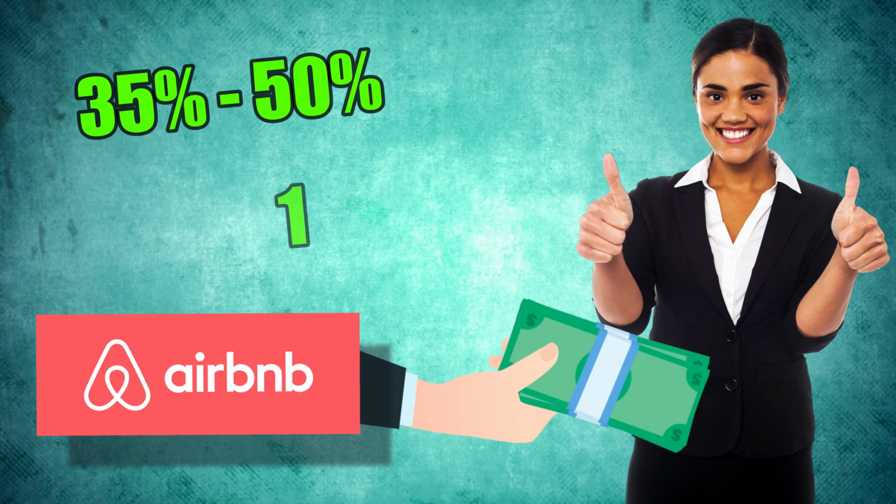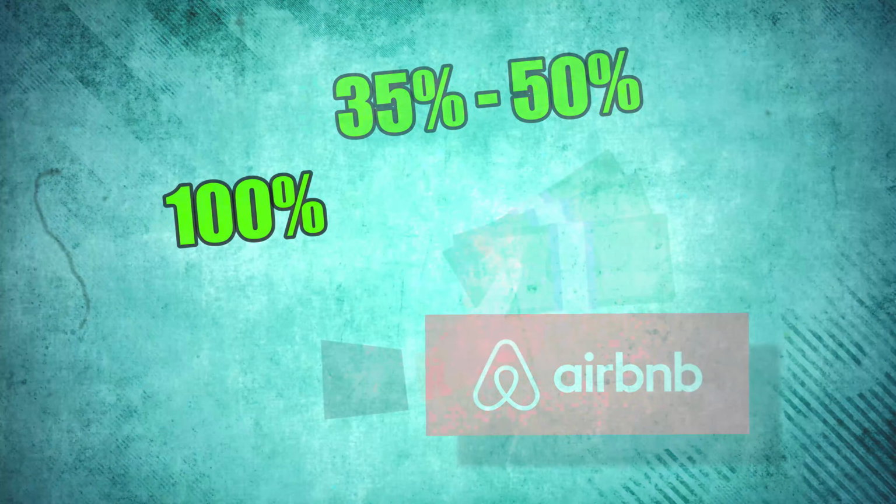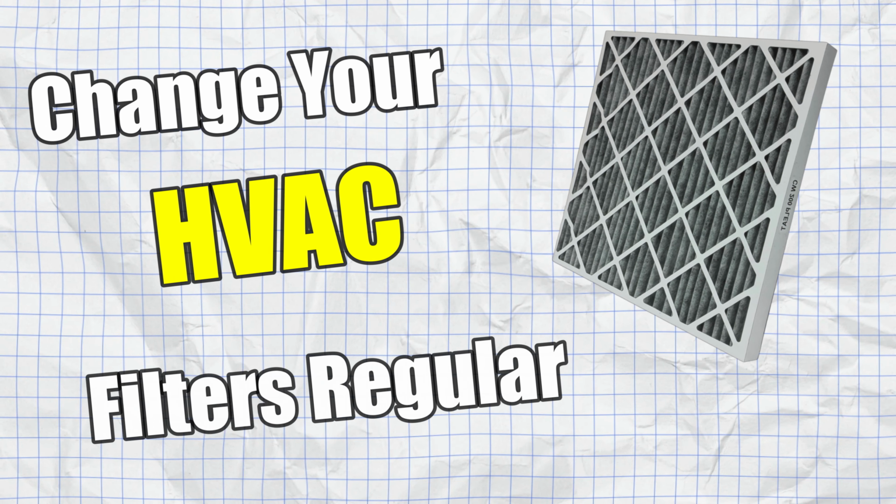If you do run into these issues and the guest takes it to Airbnb, for example, Airbnb is going to refund the guest automatically 35 to 50% depending on the severity of it, or even a full refund if it's really unbearable. So what you want to do is try to mitigate this and prevent this from happening in the first place. The number one thing that I love to do for this may sound like low-hanging fruit, and it is, but it's change your HVAC filters regularly.